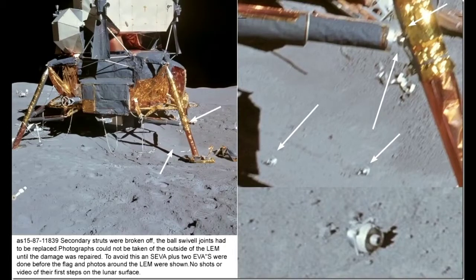Photographs could not be taken outside of the LEM until the damage was repaired. To avoid this, an SEVA and 2 EVAs were done before the flag and photos around the LEM were shown. There were no shots or video of the first steps of the Apollo 15 astronauts on the lunar surface.